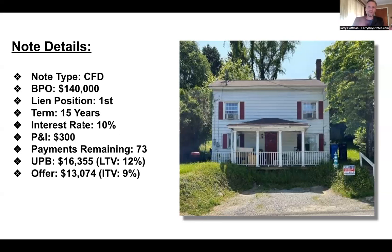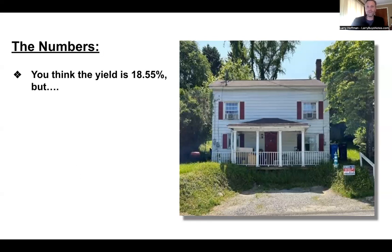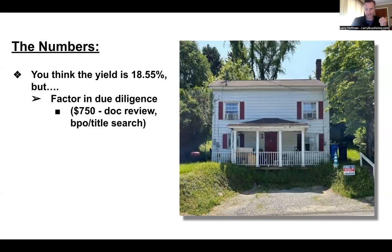And then my offer, like I initially said, it was a lot lower, but ultimately I wound up making an offer of $13,074, which gives me an investment to value of 9%. So just to go over the numbers, you would think that my overall yield would be 18.55%. But like I said in the previous videos, you always have to factor in your due diligence. My due diligence cost, I have to order BPO and title. I always have my attorneys do a review of the documents just to make sure everything is there. And then I also factor in servicing costs.